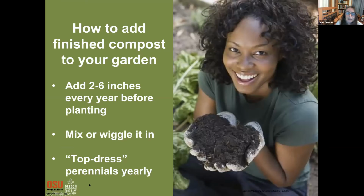But what do you do with it? So this is great, ideal: add 2 to 6 inches every year before planting. So if you have one raised bed, maybe that's something you could accomplish with your compost. But if you have a larger garden and you don't have a full 2 to 6 inches of compost, you can also use the compost localized around the plant. You can add some compost to the holes when you're planting, and for example, for corn or broccoli, I'll create a mound of compost around the base of the plant, and that also helps the plant quite a bit. I guess your perennials also might like it. You can put the compost on top around the plant. So that's what they mean by top dressing. Next slide.